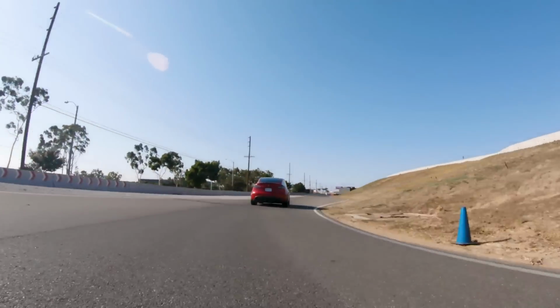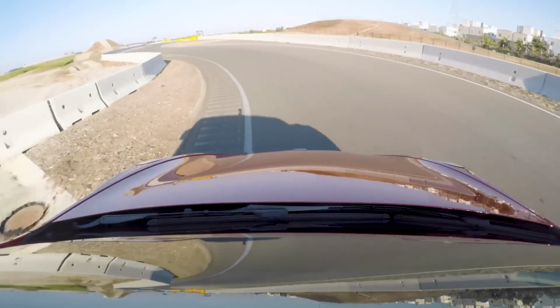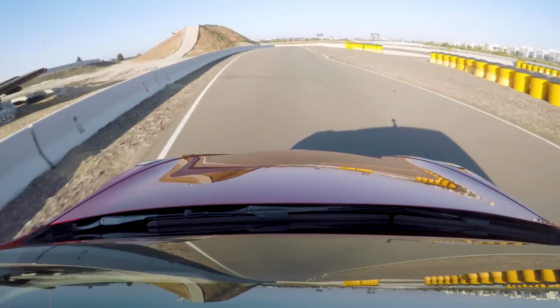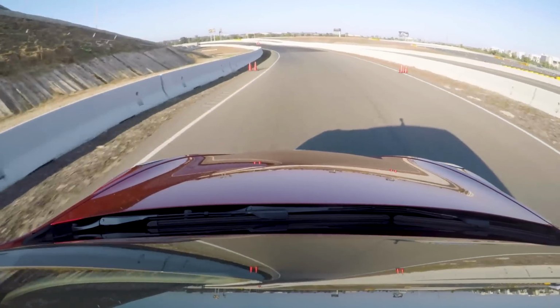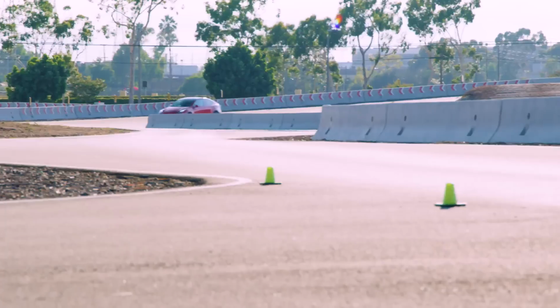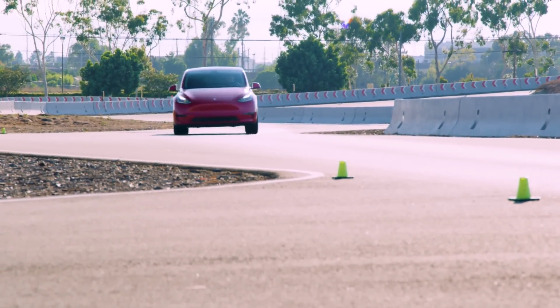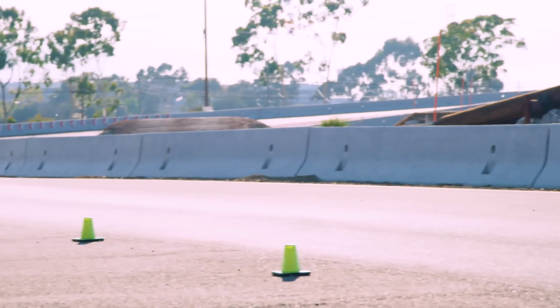One thing that's a little harder to forgive is the rough ride in our performance model. It comes with a stiff suspension that helps the Model Y rocket around corners, but you'll feel jolts and jitters on all types of road surfaces. And if that's a problem, consider getting the long-range version that has a slightly softer ride.